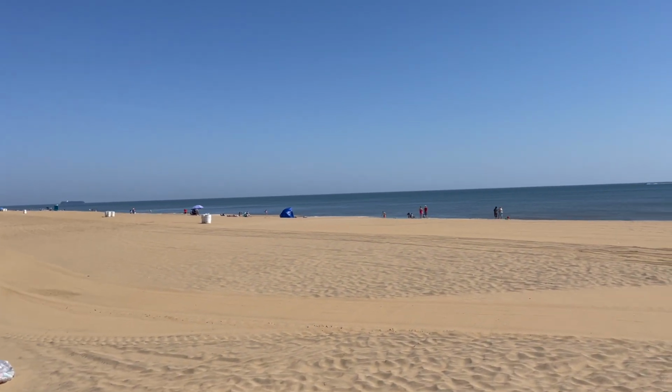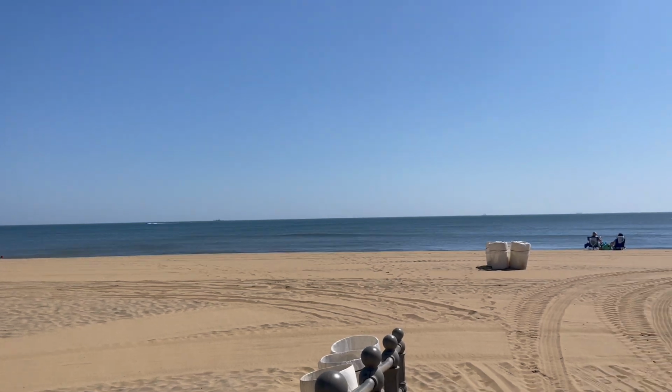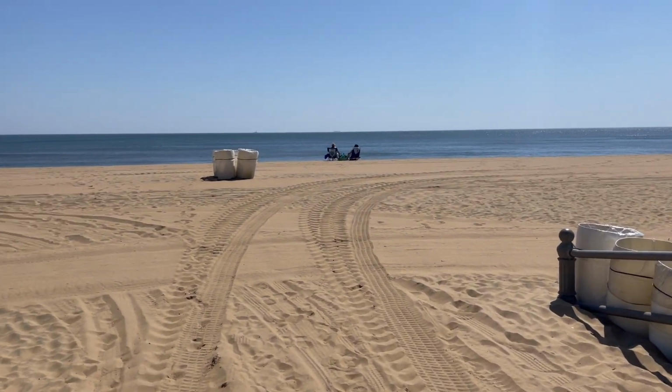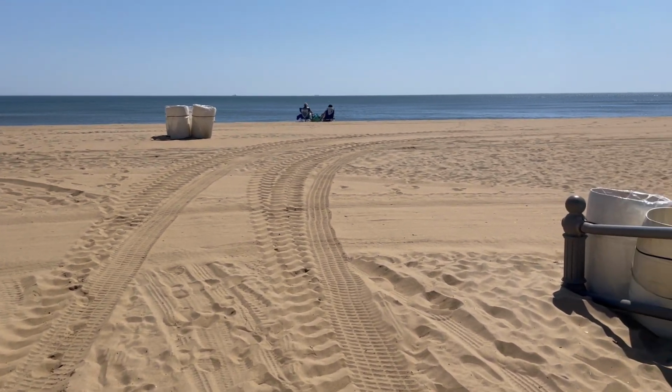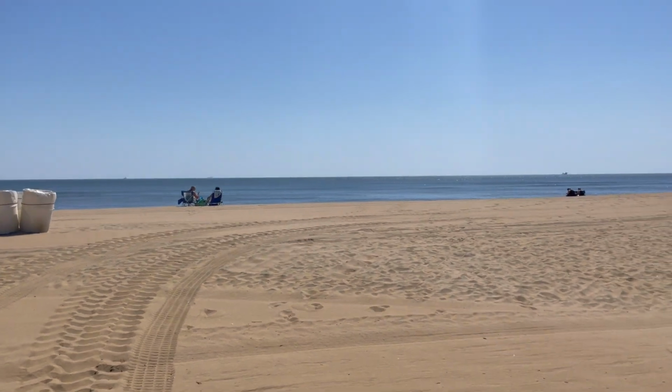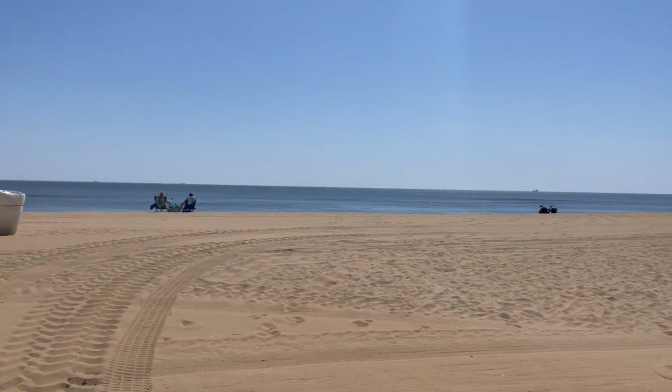This beach looks quite nice as well. Different sand. We've been seeing a lot of white sand on this trip so far. This sand is more of an orangey brown color, but still looks very soft, very nice. And the ocean is so calm, so we'll probably do some swimming today.